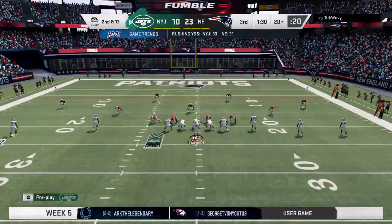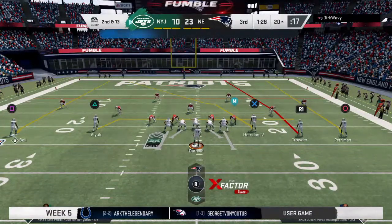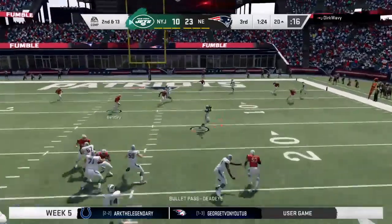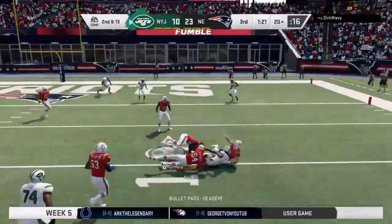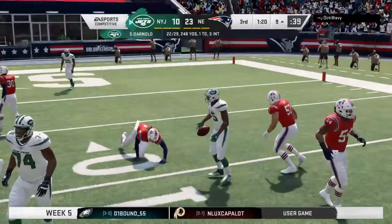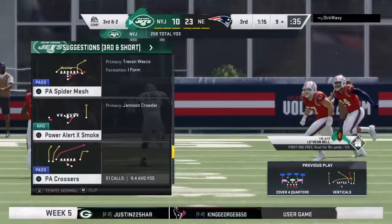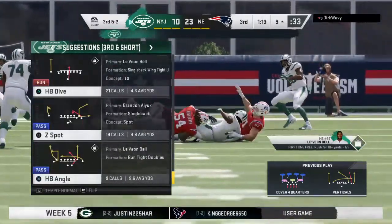A 3-yard loss to start the drive. They'll look to make that up and then some on 2nd and 13. Now it's Darnold, firing quickly here, and that's complete. And now they're inside the 10 as he's brought down at the 9. They get 11 back on that one. It leads to 3rd down.